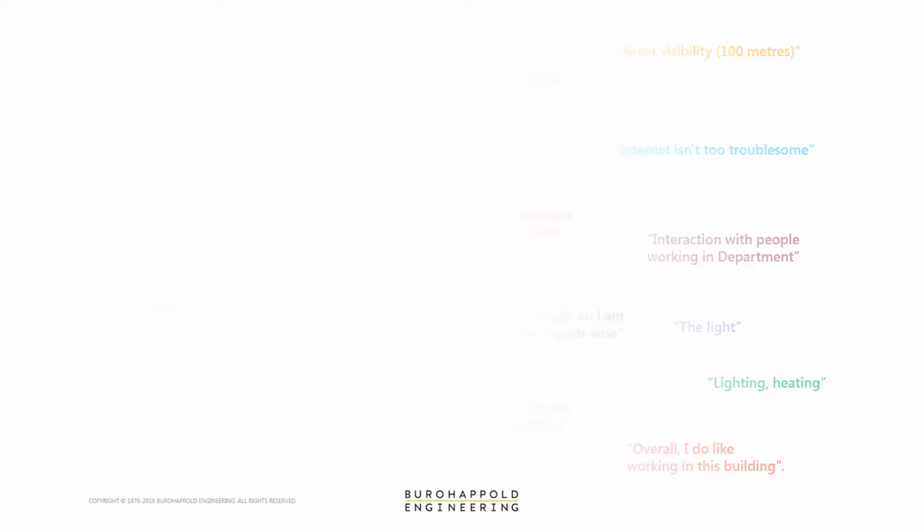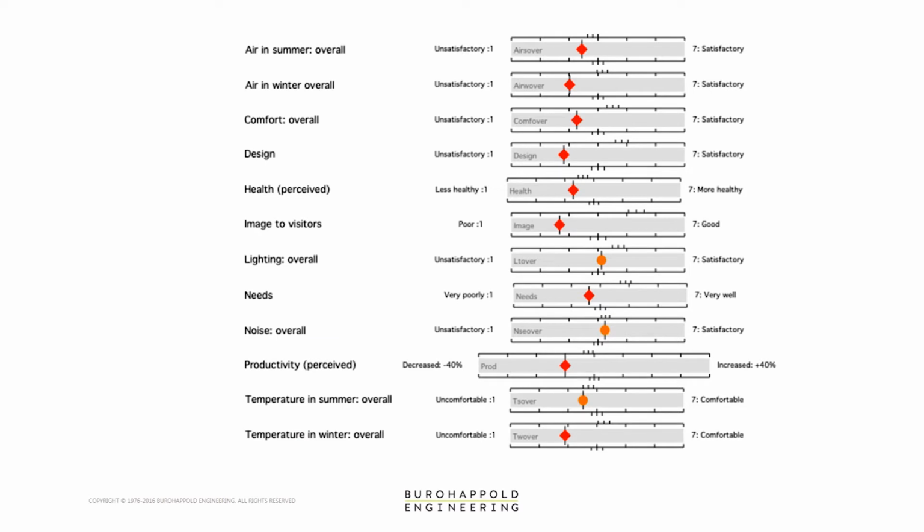But the BUS survey, which showed quantitative information, showed there's a number of things that actually they weren't terribly happy with, including thermal comfort in winter, perceived health, perceived productivity. And so there's plenty to go at to create a much better place.